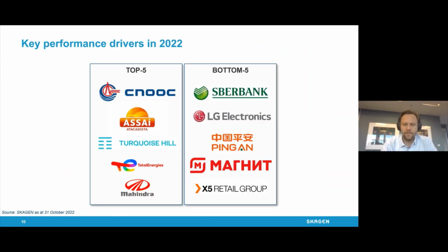That's also reflected in the way that our portfolio has behaved. So in terms of the top 5 contributors, they are largely made up of companies from the energy and the raw materials sectors, particularly with respect to industrial metals such as copper. You can see that the Chinese upstream E&P company CNOOC is our largest contributor year to date. And on the energy side is joined by Total, which was a company that we took into the portfolio this spring.